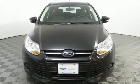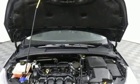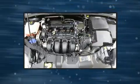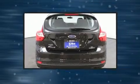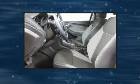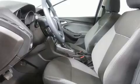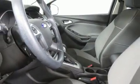Ford ensures the safety and security of its passengers with equipment such as head curtain airbags, front side impact airbags, traction control, a panic alarm, and ABS brakes. Brake Assist technology provides extra pressure when applying the brakes. This vehicle has achieved certified pre-owned status by passing Ford's rigorous certification process.